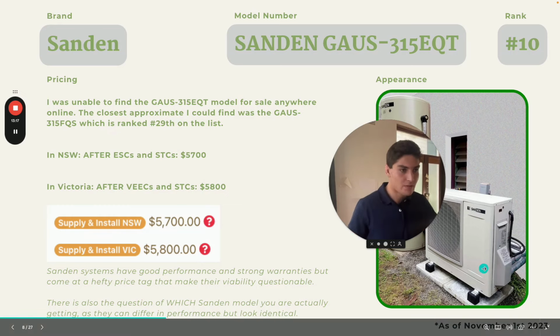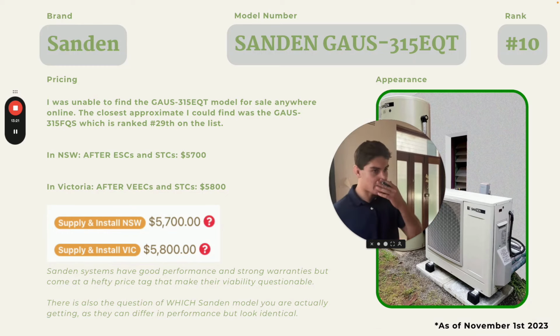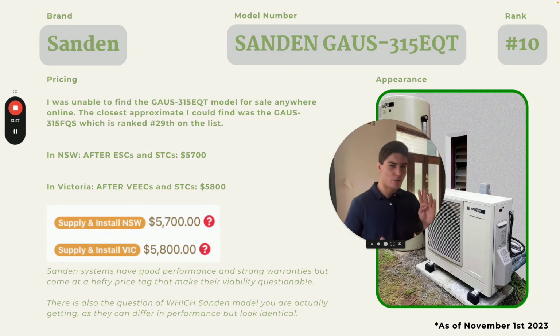They've got really good performance, strong warranties, but obviously super, super expensive, and I think that makes it not worth it. You get an extra 4 years of labor and an extra 1 year on parts by paying, you know, up to $5,000 more. It's very expensive. It's sort of a no-brainer in my opinion.